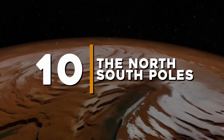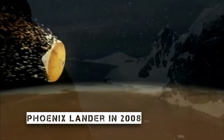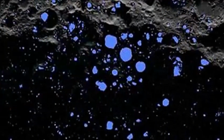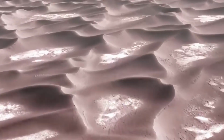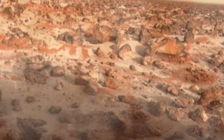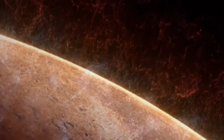Number 10. The North and South Poles. The North Pole was closely examined by the Phoenix lander in 2008, whereas our observations of the South Pole came from orbiters. The planet Mars has two permanent polar ice caps, each of which has a somewhat distinct composition. According to NASA, it gets so cold close to the North and South Poles during the winter that carbon dioxide condenses out of the sky and forms ice on the ground.